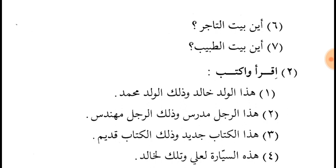Baytu tabib khalf al-madrasa. Whenever we use khalf and amam, it also acts like a genitive. It adds a kasra at the end of the word. Okay. Correct.